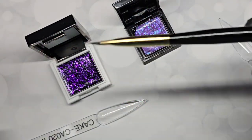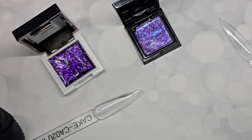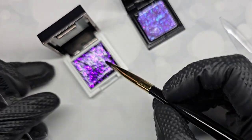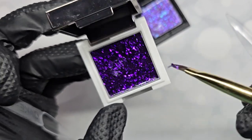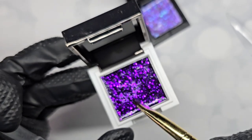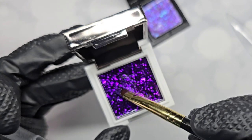For these, you do need your own applicator brush. I don't think you have to worry about it being too fancy though, seeing as how this is a glitter that I'm doing. So I'm not overly worried about the quality of the brush that I'm using. This is my first experience using these. So let's see what it's like. It's really hard. It's very, very, very firm to dip into.